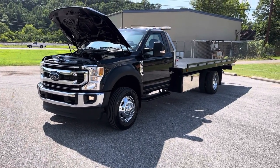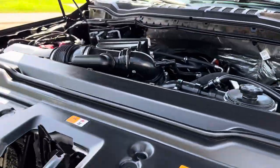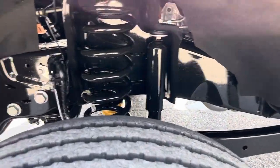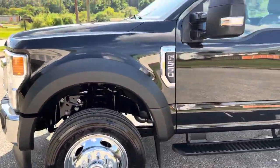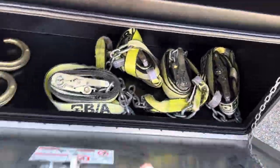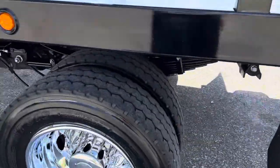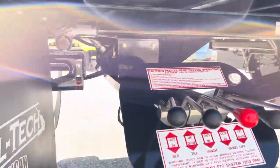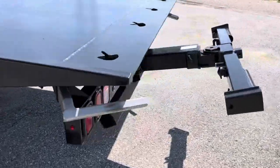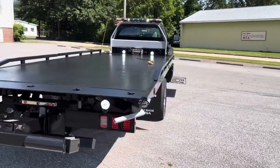Really nice truck. Southern truck with no rust. I'm gonna walk around and show it to you. Has wireless tow lights, 4-point strap for the rollback.